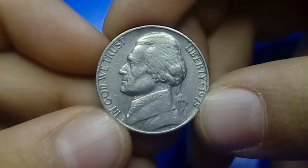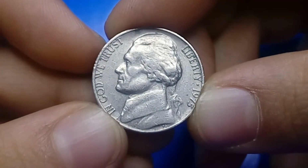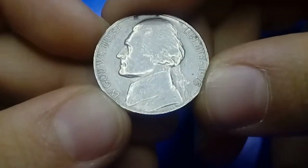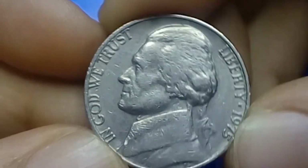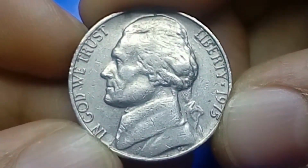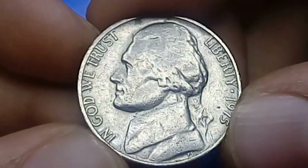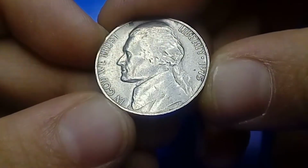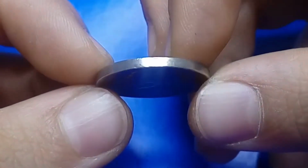On the obverse side, the portrait of Thomas Jefferson, the 3rd President of the United States. Lettering "In God We Trust," Liberty and the date. Surface and device elements are well preserved, even though numerous contact marks are noted. No wear evident on higher points. Surface is lustrous.